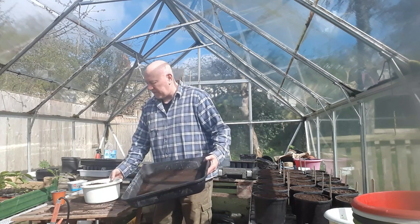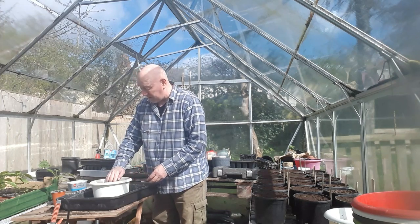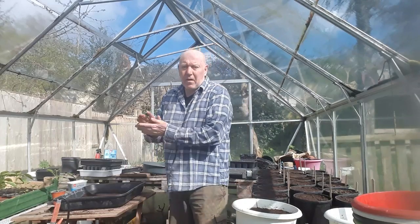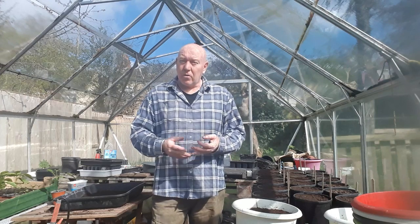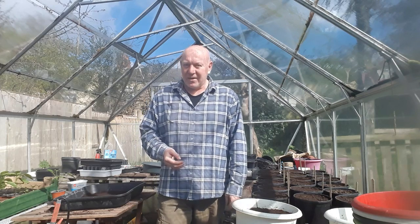I think I need to sieve a little more just to finish this container off, but it's virtually full. So I'll sieve a little bit extra, and then we'll get some container spring onions on the go as well this year. And don't forget that with your salads and your spring onions, you want to be sowing fresh seeds every 2 weeks, and then you'll have a continuation of that harvest all the way through.